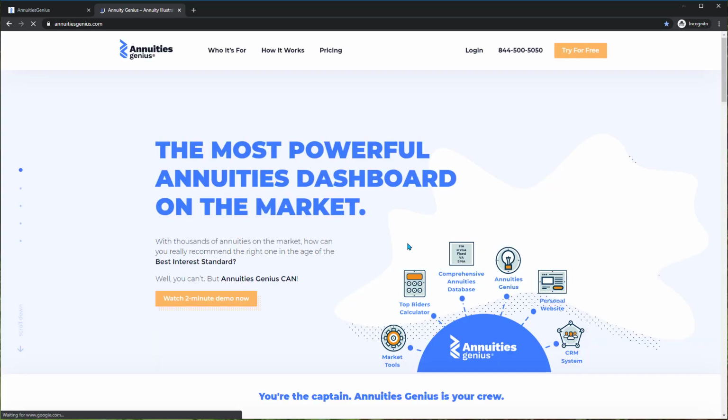Annuities Genius is the most powerful annuity software on the market because it's a one-stop shop. You get everything in one subscription: market tools, calculators, a database, a personal website, and a CRM system. We also keep you compliant.